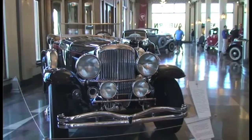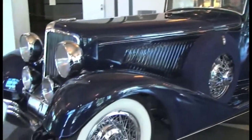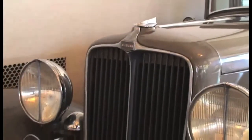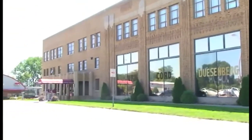When it came to cool, sophisticated and unique styling, combined with a relatively short time walking the automotive catwalk, not a lot came close to the Auburn Duesenberg. So much to the point that the extraordinary Duesenberg so rightly deserves its own motoring museum as well. As a matter of fact, this building right beside me is where they were made.